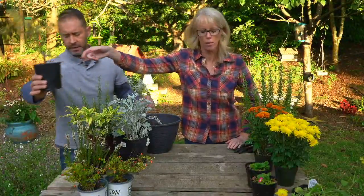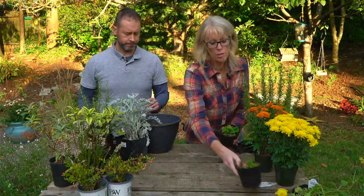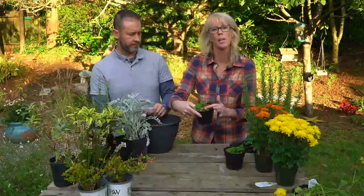Let's see. Yeah, here, I got it. Totally. We've got primroses. We actually have a ton of primroses, and they're just starting to bloom again. So in our climate, primroses basically bloom all year. Yeah, I mean, they really do, including the winter.